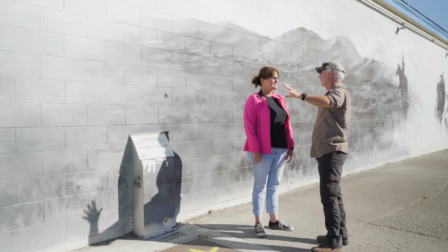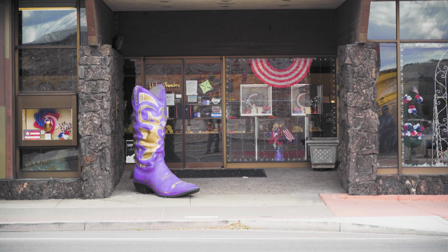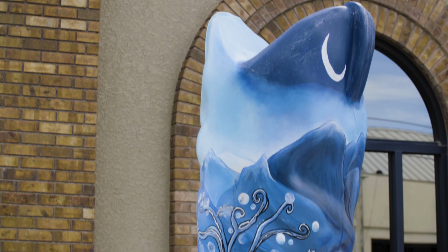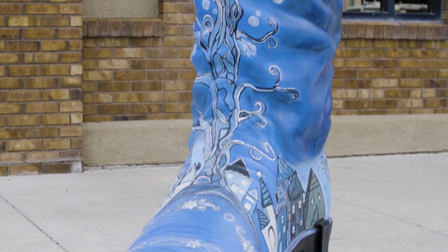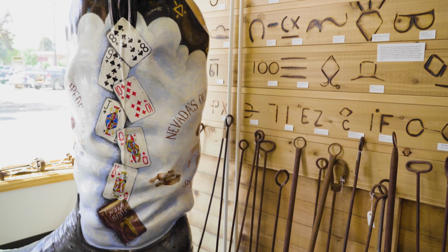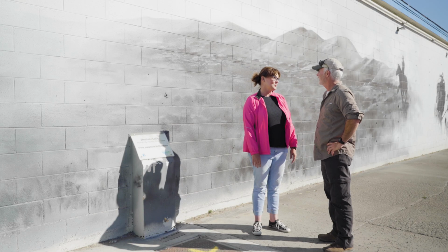What about the cowboy? Because I've been walking around looking at these murals and checking everything out. What about these boots? Our six-foot-tall cowboy boot? Yeah, so in 2017, Elko celebrated 100 years of incorporation. And so our group wanted to do an art project to celebrate that. And we thought, let's go back to our blue-collar roots and our blue-collar economy and do boots, because you can leave your boots on when you come to Elko.